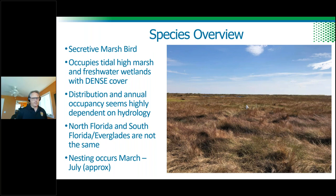Their suitable habitat is highly dependent on hydrology, we believe. We have gone out to wetlands and marshes where there have been black rails observed or heard, and gone to other marshes where we can't find them. They have exactly the same features, the same visual characteristics, and they're just not there. And we don't understand why. But we think that's due to the hydrology and the microtopography within those marsh systems.